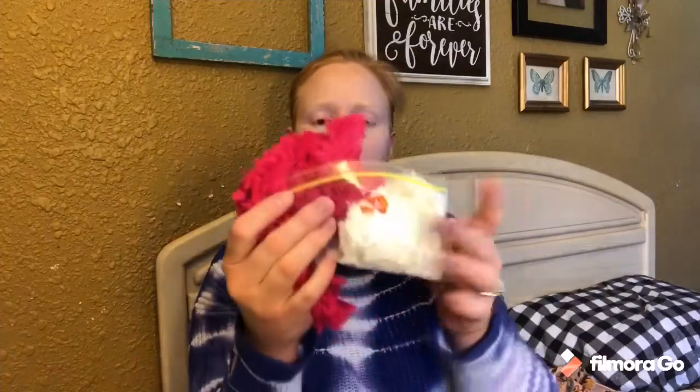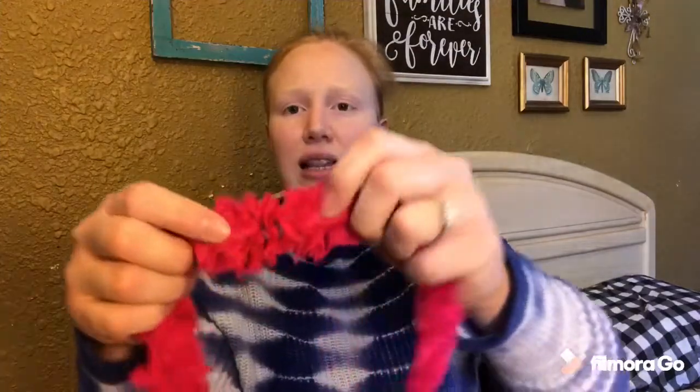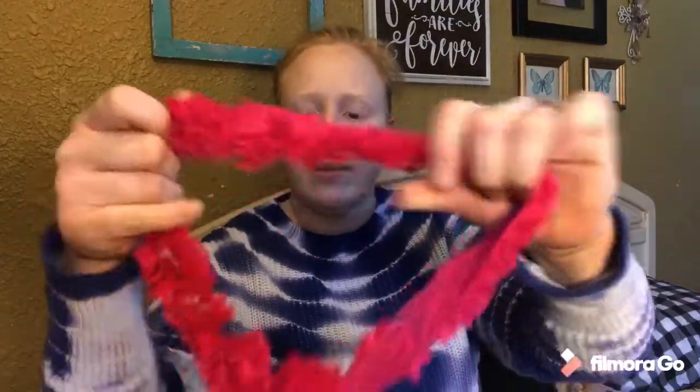I did get this little bag. This was just a quarter, again on half price day, and it just has some really pretty ruffly trim. It has a pretty decent amount considering how small the bag is. Some in this really bright pink, and then some in this pale white, which I of course love. So I'm excited to use that for some projects.